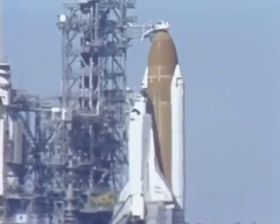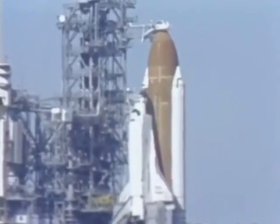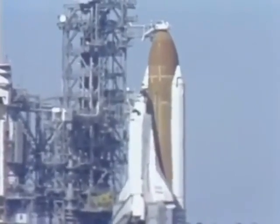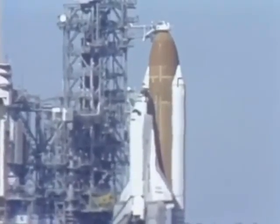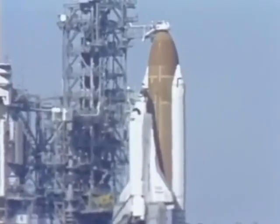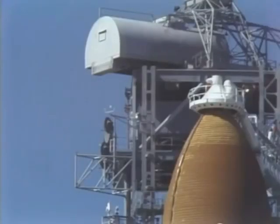Let's go for ET LO2 pressurization. External tank liquid oxygen pressurization is started and purging of the shuttle main engines is terminated. T-minus 2 minutes, 44 seconds and counting. Retraction is started of the gaseous oxygen vent hood. And the ground launch sequencer will make a final check to make sure the vent arm is fully retracted at T-minus 37 seconds.